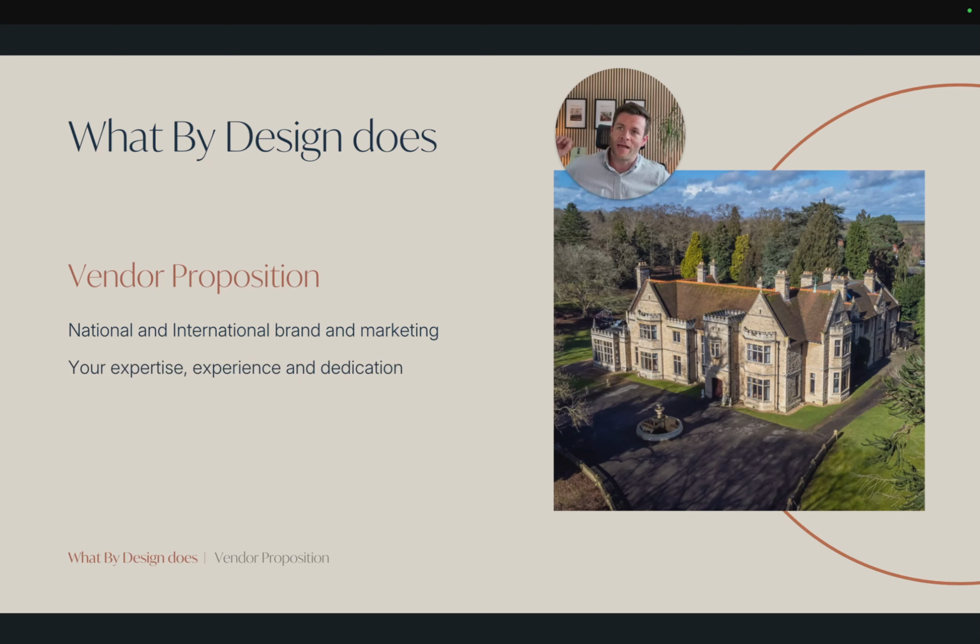If you combine that national presence with the very, very local, independent, expert, dedicated individual service they're going to receive from you, that for them is the best of both worlds. If you combine that with a collaborative network in the way that Buyer Design works, with a high net worth database that's shared between us as well, it's truly a market-beating proposition for premium homes.